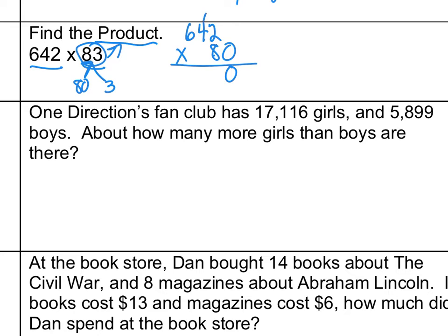8 times 2 is 16. 8 times 4 is 32. Plus 1 is 33. 6 times 8 is 48, 49, 50, 51. Okay, now we're ready for 642 times 3. 3 times 2 is 6. 3 times 4 is 12. 3 times 6 is 18, plus 1 is 19.